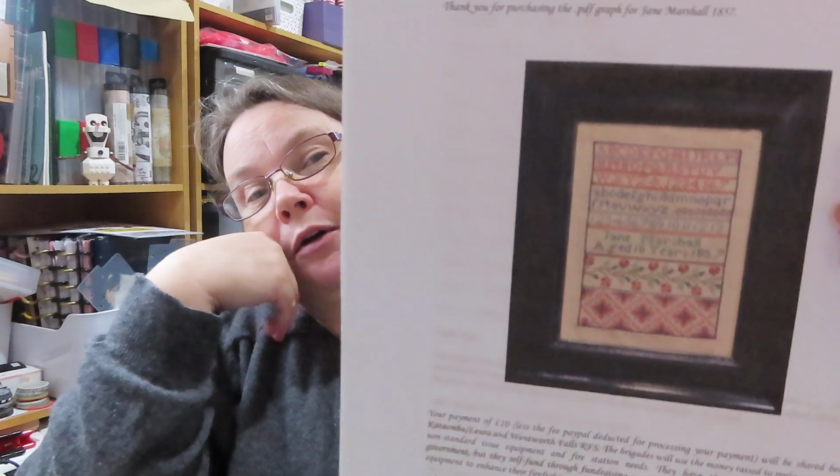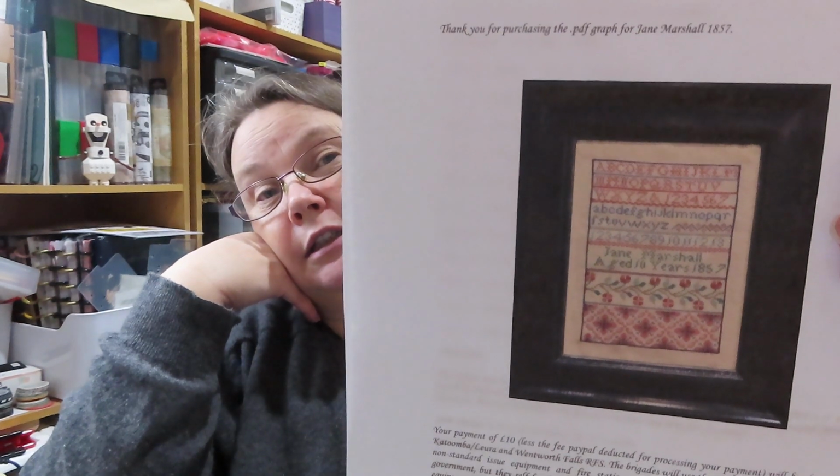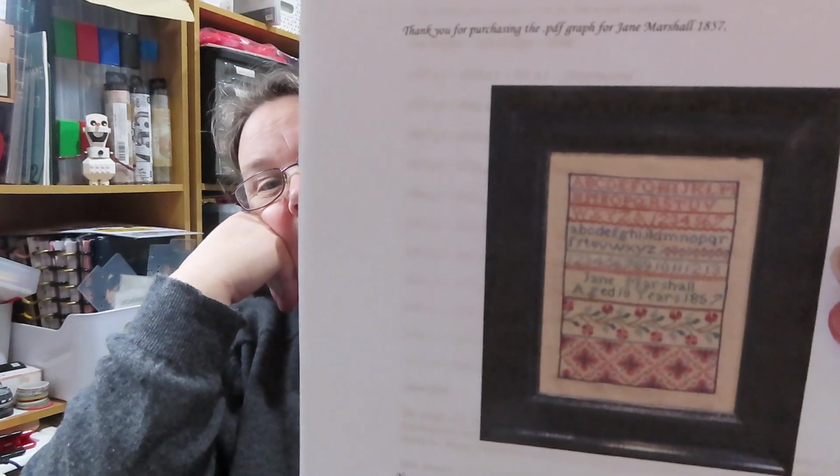I have touched 3 things and they are not actually in the right order, but that really does not matter. I'll start with the best and work down to the worst probably. No, not quite. Best, worst, and the bit in the middle. Okay, so the chart that got the most work is Jane Marshall, 1857, from Hands Across the Sea.